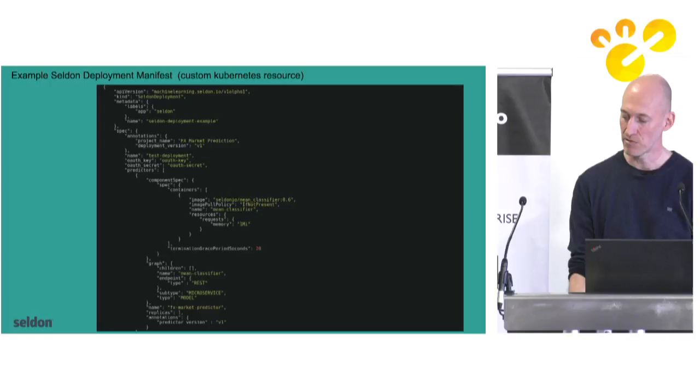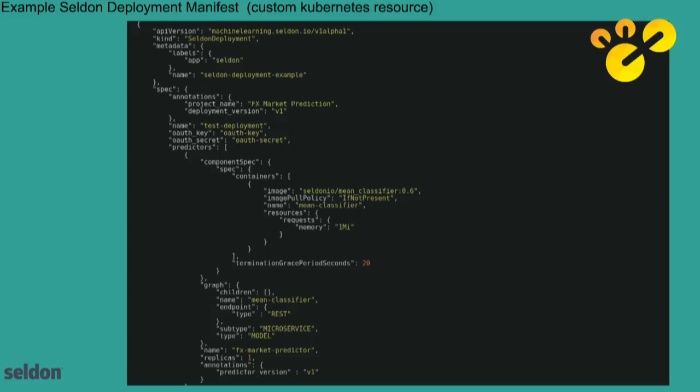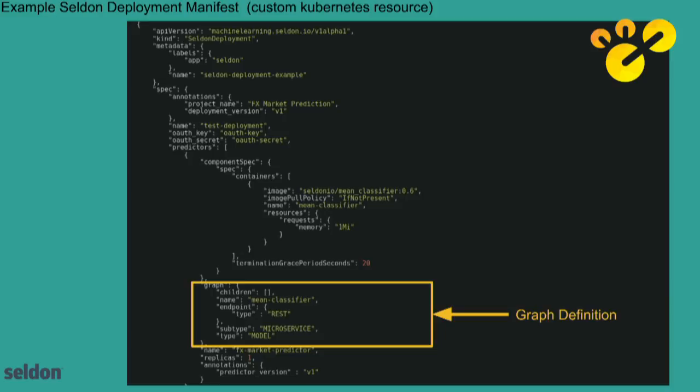So this is an example of a Seldon deployment manifest. It's standard Kubernetes JSON or YAML. And the components I'll show you now. So one part is the graph. It's a graph definition where you define that graph I showed you in the previous slide, what you want to do. In this case, it's very simple. It's just a single item that you want to do.